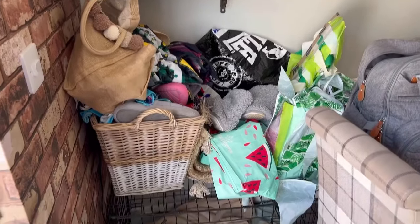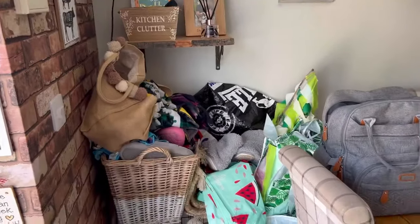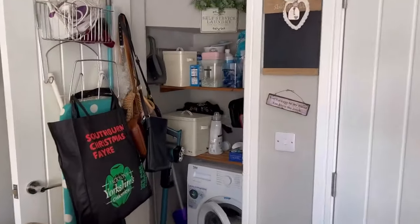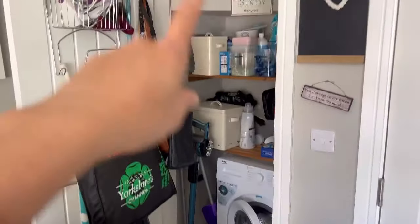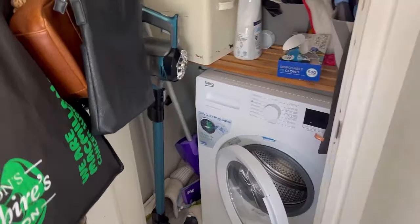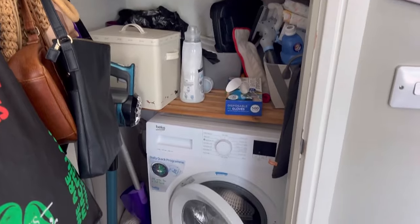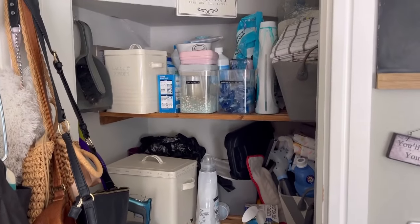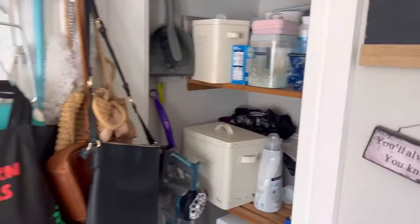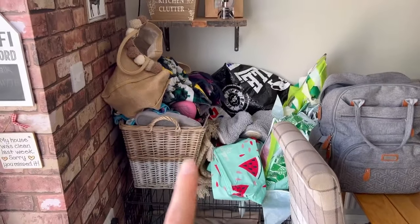My next job to tackle is either this area in the kitchen, near our back door, where we just basically dump things when we come in, or this cupboard. This is another understairs cupboard, and it's got basically all of our cleaning bits and bobs, the washing machine and things like that, but things have just been chucked in and dumped, so it's got a bit unorganised. I think I'm going to tackle this one first and get it done.